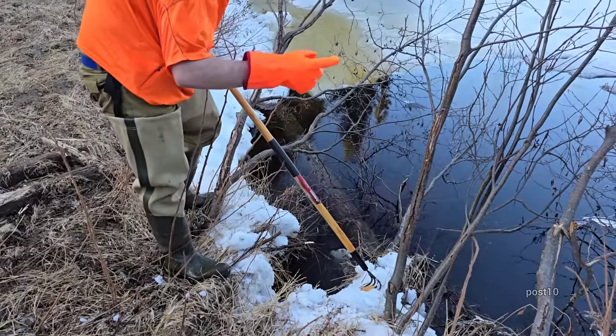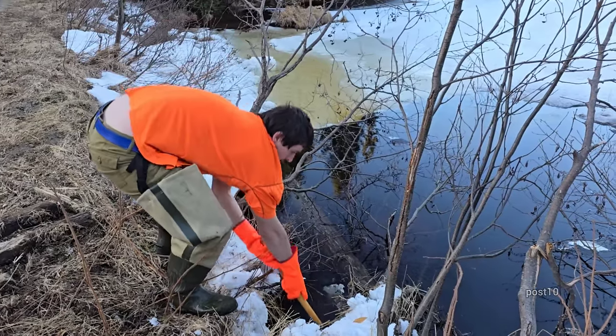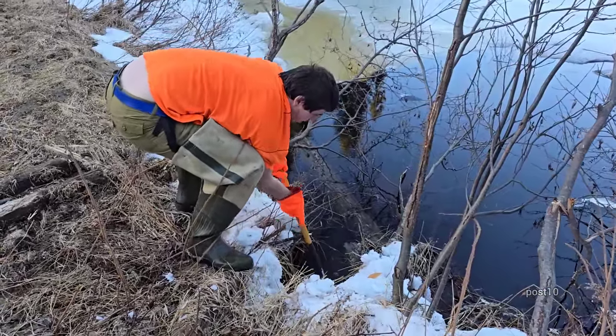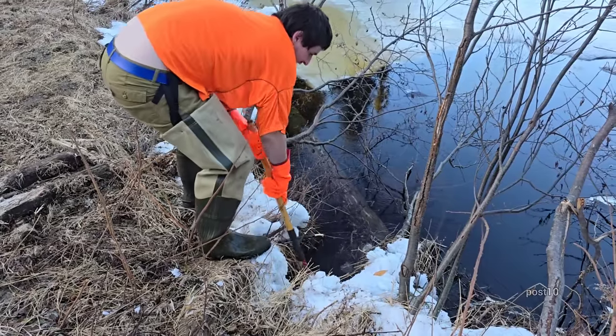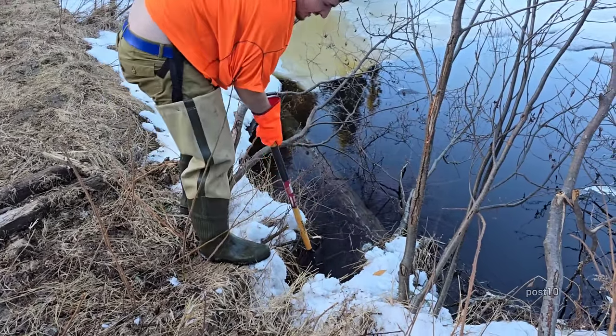Actually, I've never seen a beaver here. Probably used to be an issue. Probably got trapped. They're not here anymore. I'm just trying to get the grate out. It's a little challenging because the water is so strong right there. I'll get it eventually. I just got to keep trying. But the pipe feels like it's at capacity.